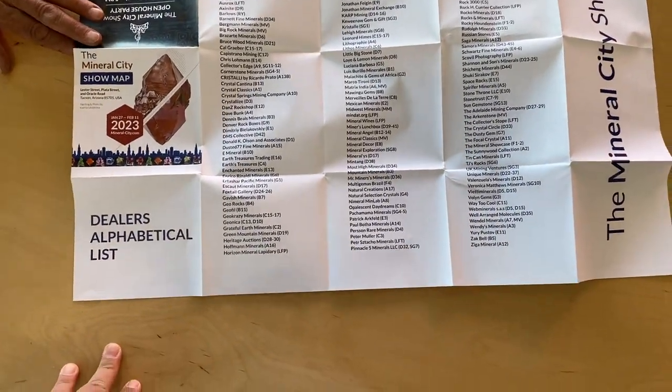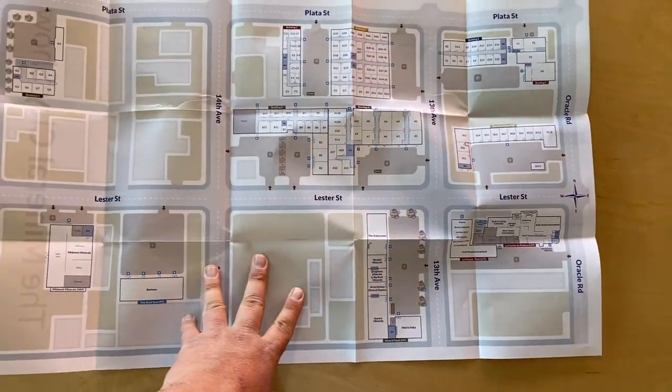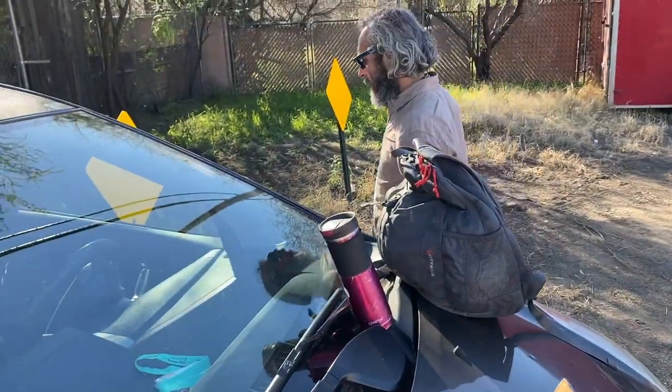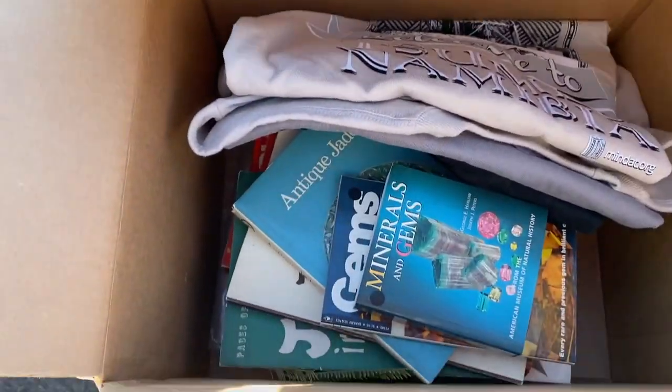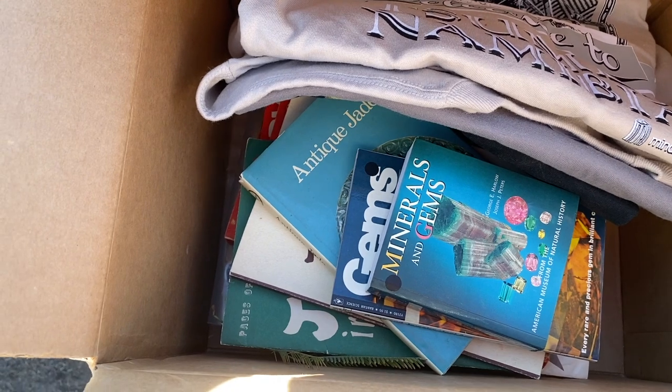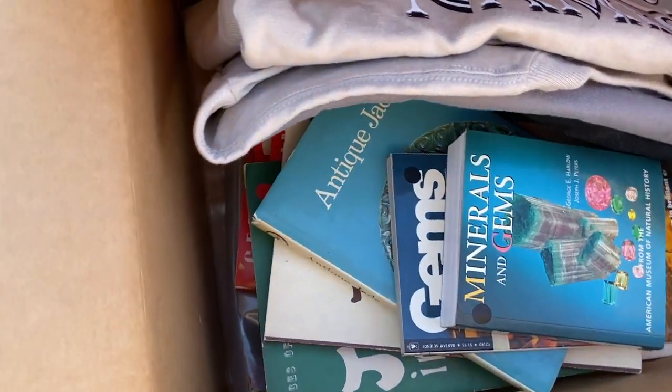Are these all the vendors at Mineral City? Yeah. Best buy of the year so far. Now I just gotta learn how to read. Sprite's gonna teach me. It could happen. Teach an old dog new tricks.